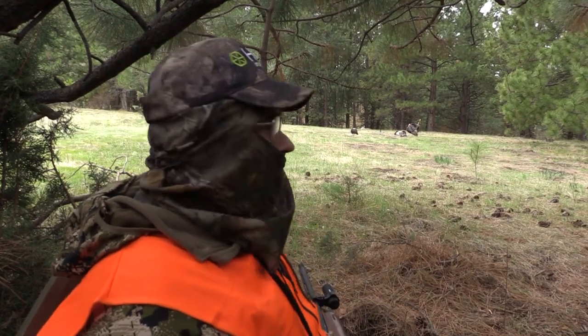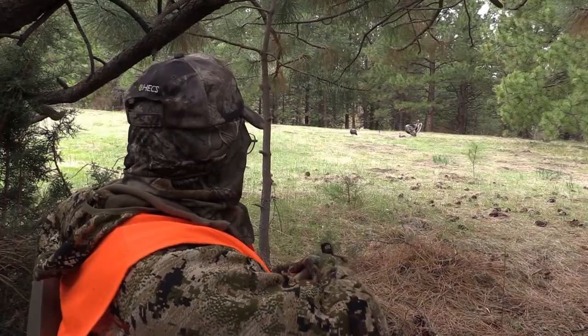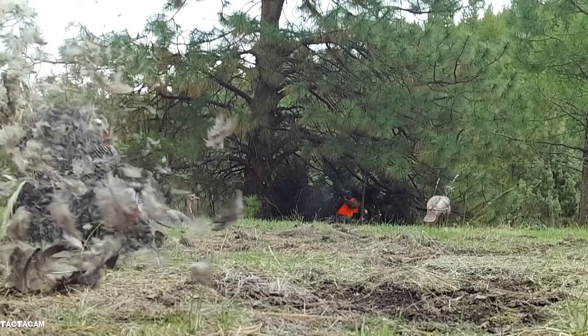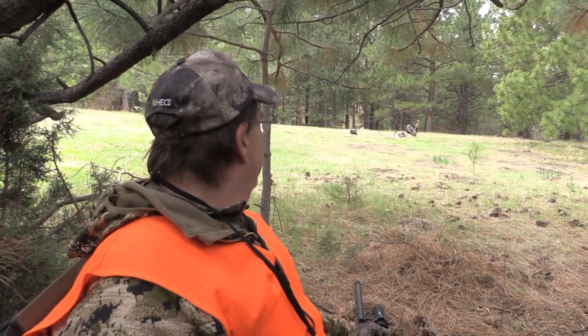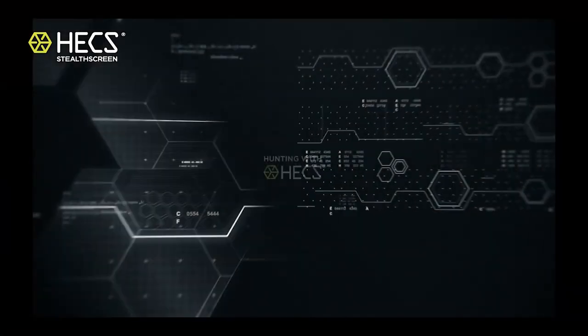There you go. Pretty cool. Like I said, it's not something I recommend everybody do, just sit out in an orange vest, but I wanted to prove that it's possible. Hey, it's my first one with a shotgun and my first one wearing an orange vest, but this HECS is unbelievable. You saw me, I moved around, raised my shotgun right when he was looking at me, everything else, and nothing to it. So anyway, we'll go check him out.